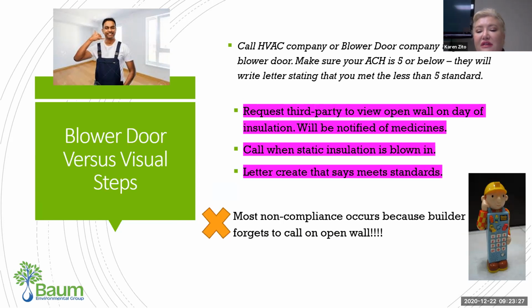Then when the attic is insulated, you would contact us again, and that will be our second inspection, and we'll go out there and make sure that the attic is sufficient. Like I said, the main thing we're looking for is the attic doors, because those are usually where we see the non-compliance, where the attic doors are gasketed and sealed and have at least that R4 insulation. And then we'll create a letter that says it meets the standards, and we'll sign it, and we'll send that to the builder.